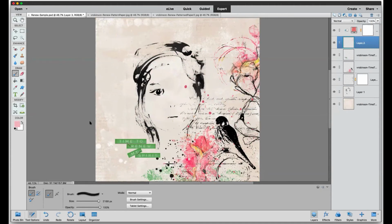So it's a few more steps in Photoshop Elements, but you can accomplish the same thing. Any questions about that at all?